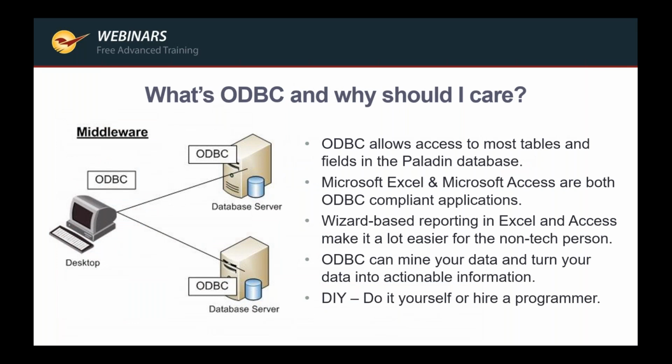ODBC. In the beginning, we talked about how that's an open database connector. Why should you care about it? Well, essentially, we have given you read access to every table in our database. ODBC is the connector used to read those tables. So you can use Microsoft Excel and ODBC to pull data out of your database. Why might you want to do this?